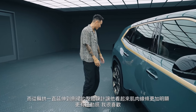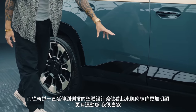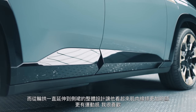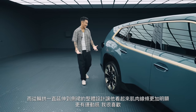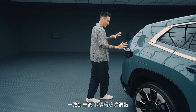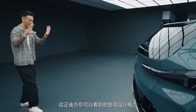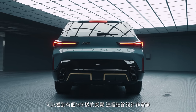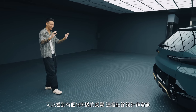And then it's kind of got these running guards from the fenders down all the way to the side skirts. It protrudes out, makes it look more masculine, makes it look more muscular. I like it. Now going all the way to the back, which is very, very cool. I see the design concept. If I'm looking right here, I can kind of see an M, which is very, very cool. This detail, this design, I really like it.